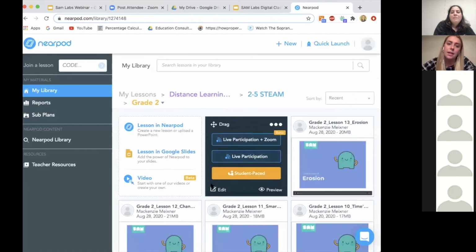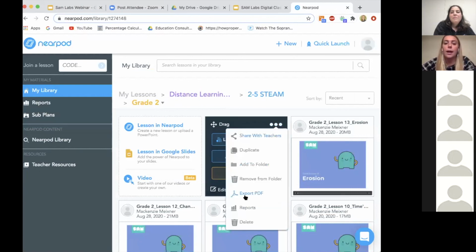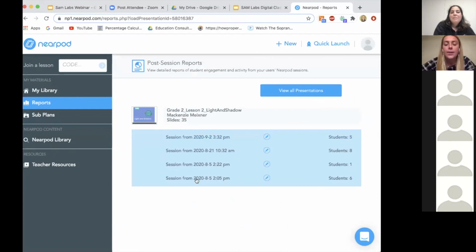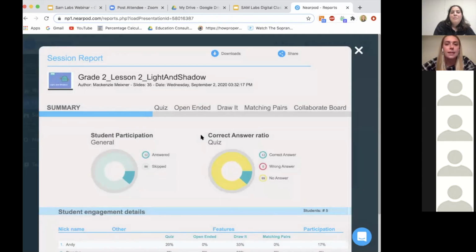And I'm interested in collecting the data from that light and shadow lesson. So here are the 3 dots in the top right-hand corner. You're going to go to reports and select the lesson. And now you can see all of the times that you have administered this lesson to students. So here's our session. So I'm going to click on that. And this is the session report that Nearpod will produce.